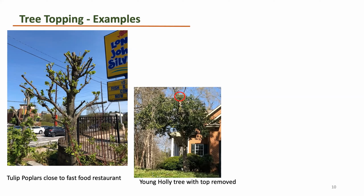This next example, I was driving by a place I was familiar with, and I glanced over to the side and thought, oh, that looks like a weeping cherry. And then I realized that's no weeping cherry, that's a holly tree. It's a holly tree with the top removed. It's hard to see in this picture, but there's about 4 inches of exposed trunk above the top limb. I have no idea why anyone would do this to a holly.